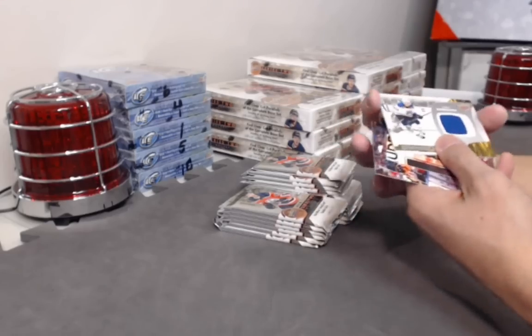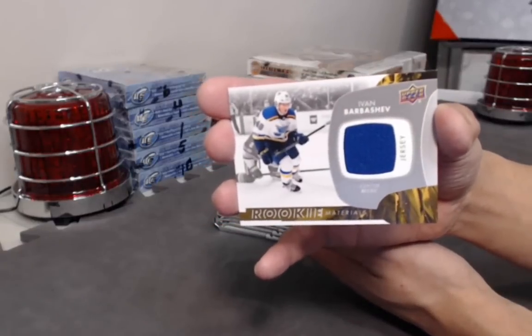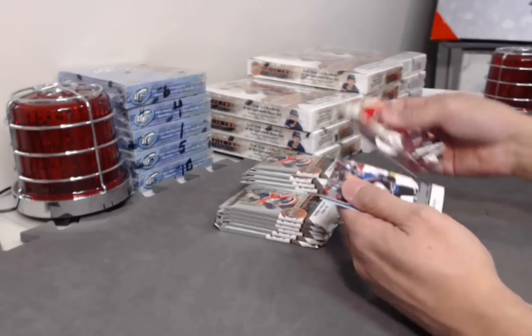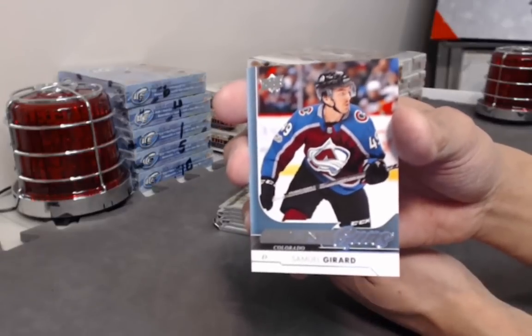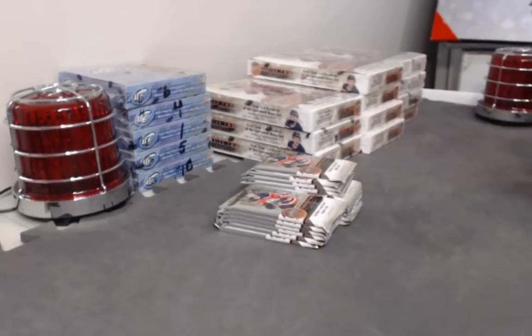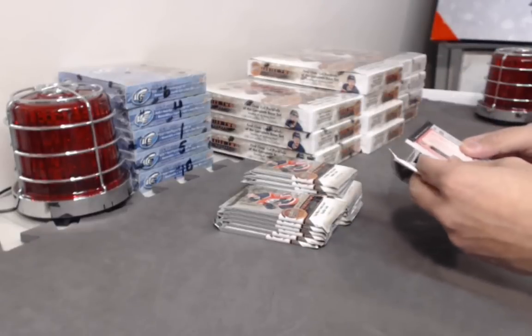Okay, well, first jersey goes to Ivan Barbashev. Double hit package. Oh, okay. I completely missed that, good thing we had a look again. Samuel Girard, Young Guns. That's a nice double hit pack. So, Upper Deck came out with acetate rookies of previous Young Guns.